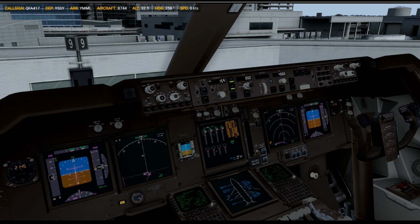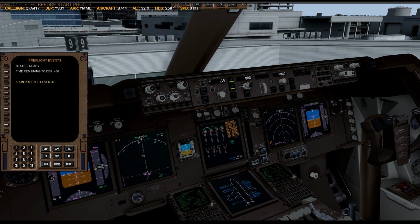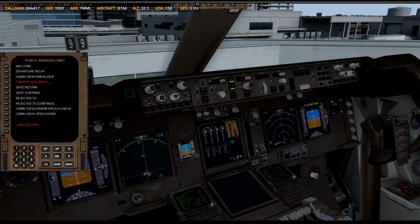Cabin crew arm slides and cross check. Cabin crew slides.